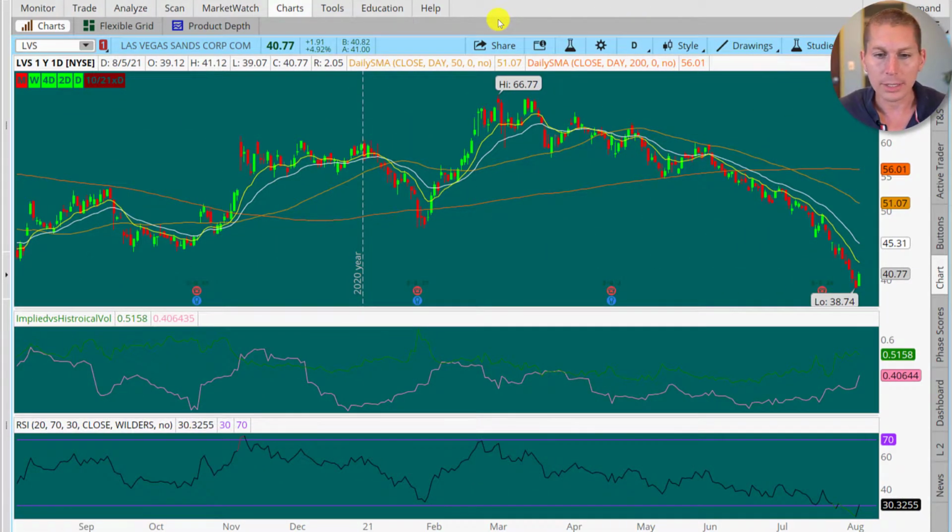So we're looking at Las Vegas Sands here, and as I mentioned, this is a falling knife. We've been seeing this sell off aggressively along with some other Chinese stocks, really China as a whole, because of what's going on in China with the government stepping into some of these sectors and industries. And also, there are recent rumors of a lockdown, and Las Vegas Sands has a lot of exposure to Macau. So right now, we're seeing that it just bounced off yesterday at 38.74.